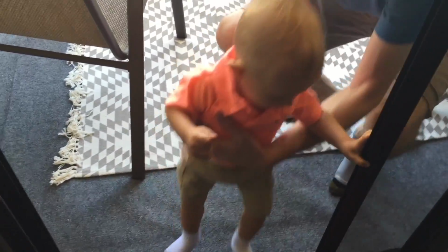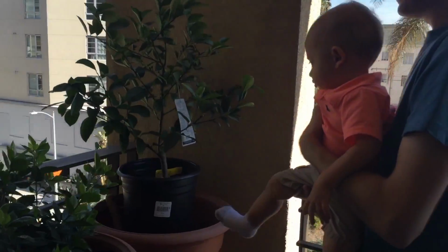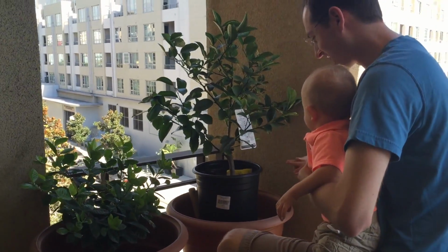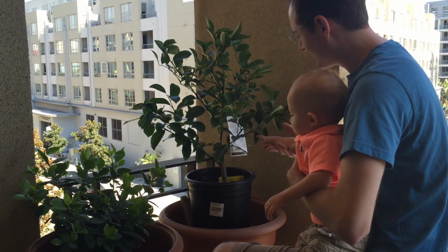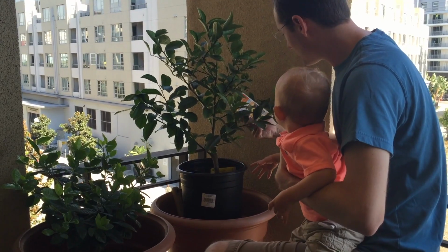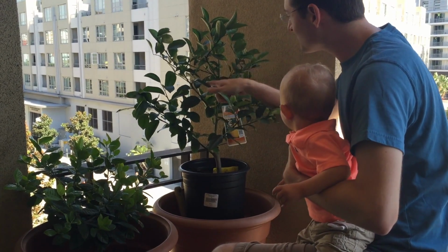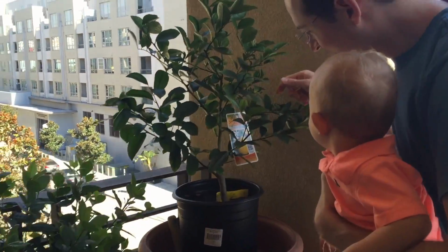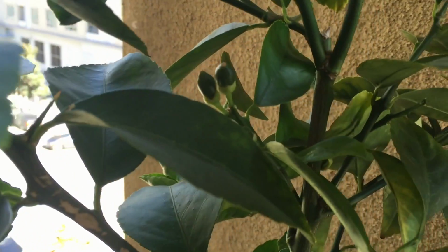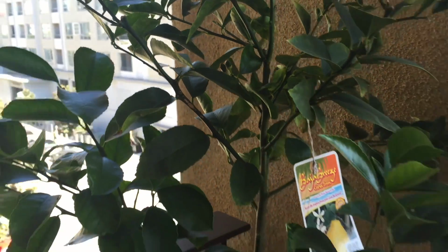What do you think of Dad's new tree, Adam? Let's inspect. Should we inspect it? It's huge. Well, we'll go a little bit farther down. Maybe. What kind did you get? This is an improved Meyer lemon, semi-dwarf. See, there's a couple of little ones here. Can you see them? Oh, there they are! They're so little! That's cute! Nice little color.